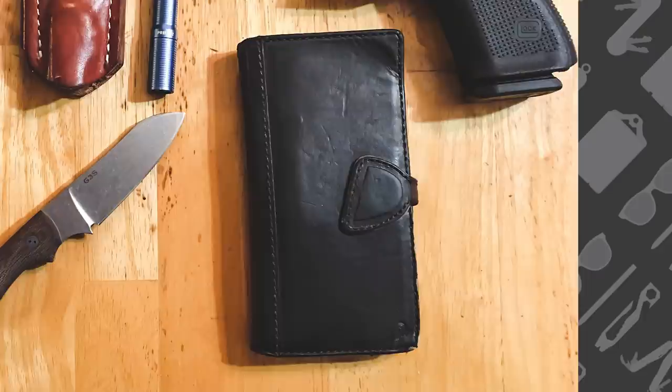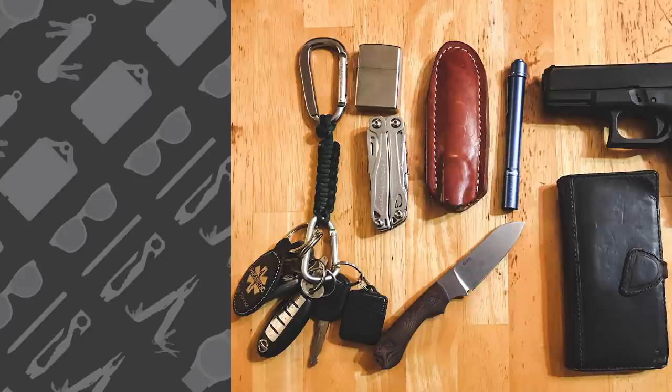To the left of the photo, he doesn't mention any of it, but he has a paracord lanyard with two carabiners and a whole bunch of keys on it, because wow. Wow, Dickie, wow. Dickie says, the keys are just standard boring keys. I found that using a double carabiner system works well for me for ease of access. The stuff I use more is closer to the front and the stuff I use less is at the back.